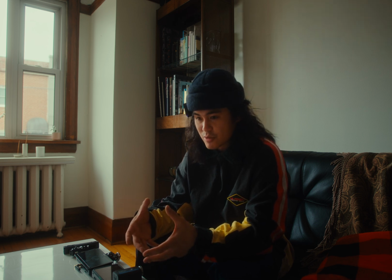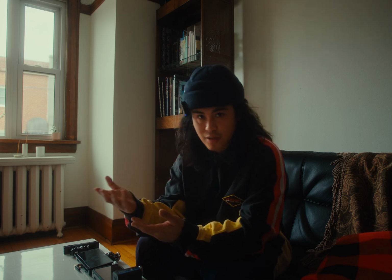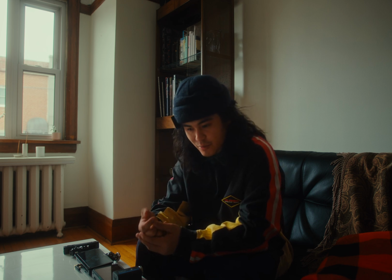Some cameras don't even have monitors. Let's say a cinema camera like the Red Komodo, those kinds of cameras, you need to buy an external monitor so that you can actually see what the camera is seeing. In those cases, you definitely need one, because how else are you gonna see? Cameras like my DSLRs and mirrorless cameras usually have a small monitor that comes with them, which is great. So it's really up to you if you want one.